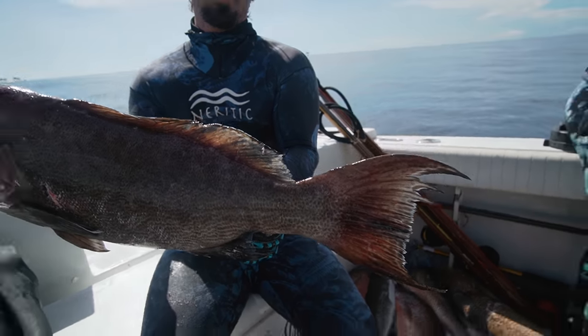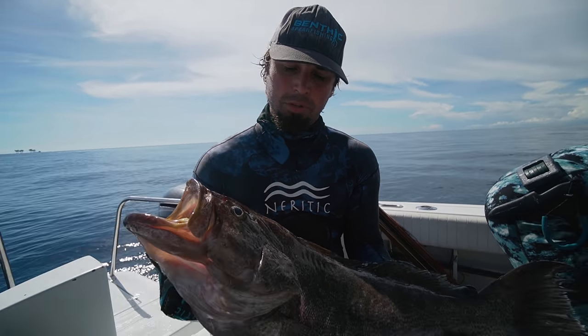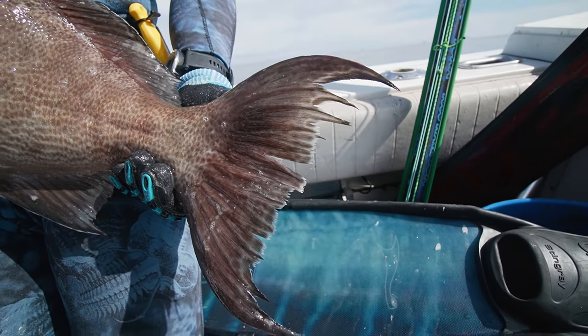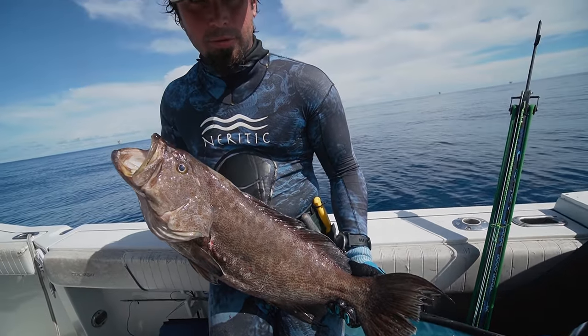Scamp grouper. Tell us what happened on the dive. So got in on a deep wreck and dropped a little chum. Saw some big AJs. Made a deep drop, made a drop down to 75. He was sitting on the pipe. Let me get close and the rest is history. That is awesome.